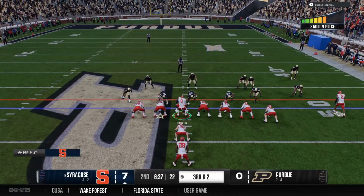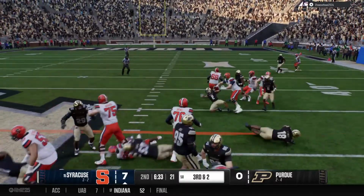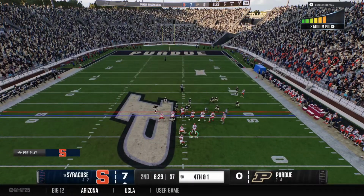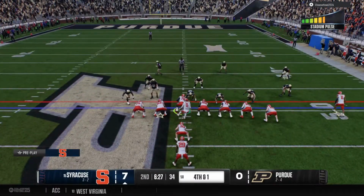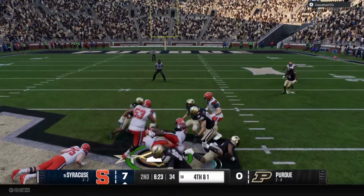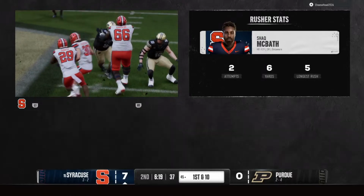Third and short coming here right from the midfield stripe. They'll try to pick it up on the ground. And the defense had its hands full, but they finally wrestle him down short of the first down. On fourth down, they'll run it, looking for the first. Slammed to the ground, but not before he gets the first down.